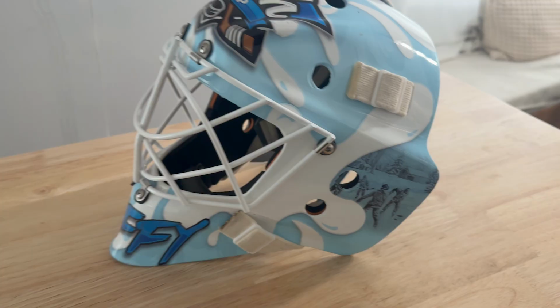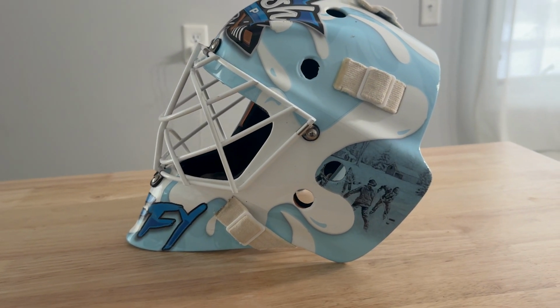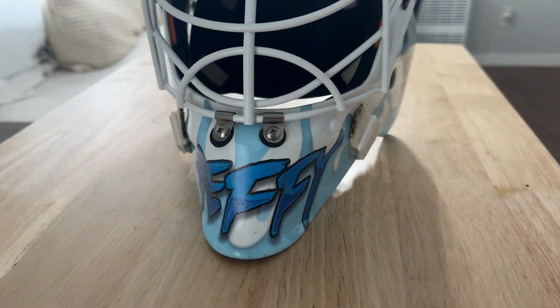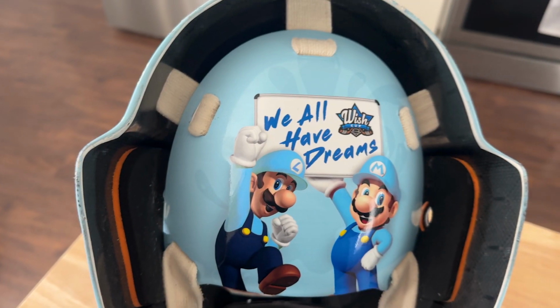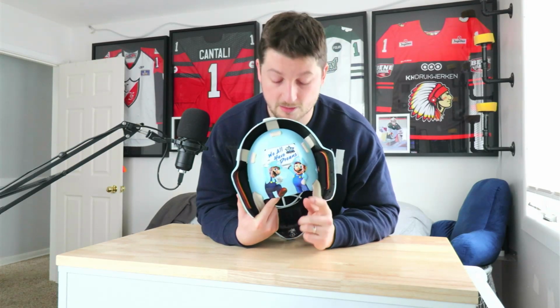And on the other side, kids playing street hockey, because not everybody gets to play ice hockey competitive or these big tournaments, and you get to play on the street with your friends and make some incredible memories, so that's what's on this side. At the bottom, we got Heffy, which is the nickname I got in college, and it's stuck ever since. And on the back, Mario and Luigi return. They were holding a sign saying, "We all have dreams," with a whiteboard sign with Mario and Luigi holding it up.